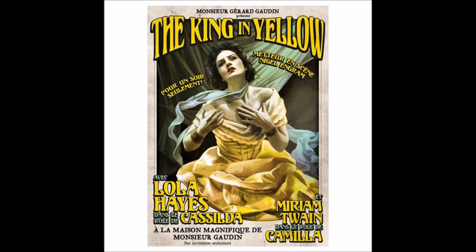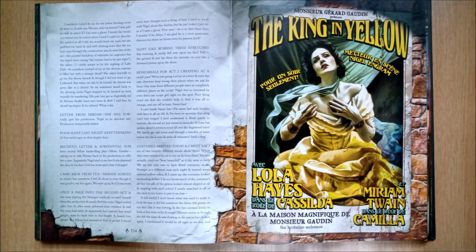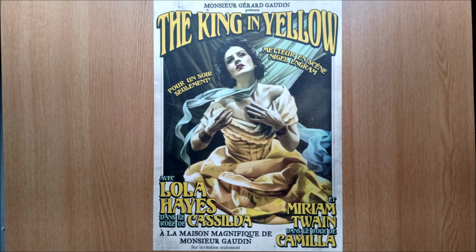There is one more item, and that is this art print. This is a well-known Arkham Files image that you may have seen lurking in the background of various FFG works or displayed front and center in the Investigator's book. It is, of course, the full artwork for the Investigator Lola Hayes, the actress. The new and improved artwork after her much-needed glow-up, of course. It is in the style of a mock theatre poster for a French performance of The King in Yellow.